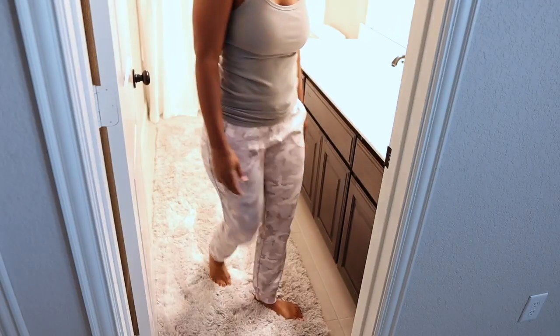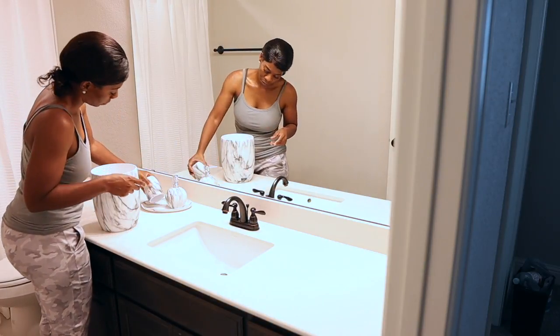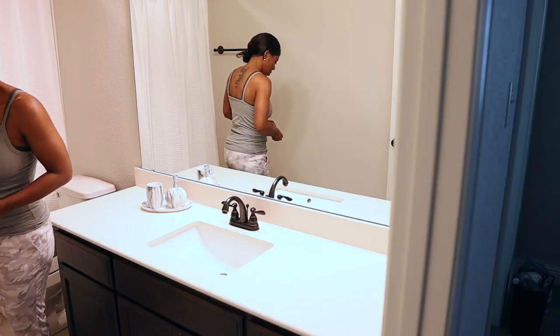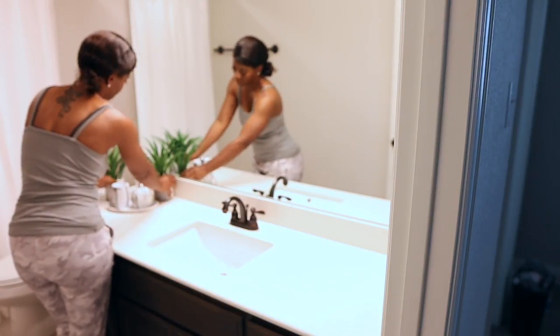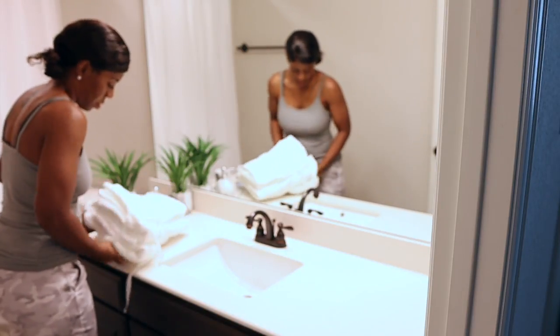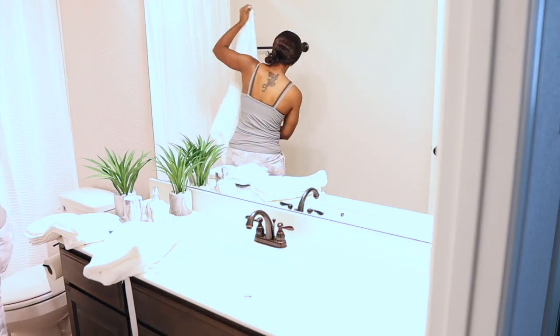Sydney had already cleaned the bathroom before I came in here and helped her decorate it. I don't know if you guys can see in the actual video, but the bath mats are actually gray. They're really light gray. And so I got her some gray and white items to go along with her bath rug. I got the towels from Home Goods also.